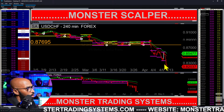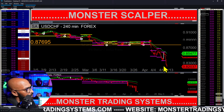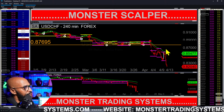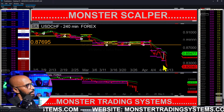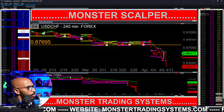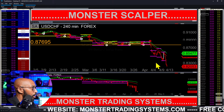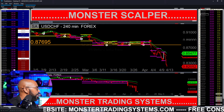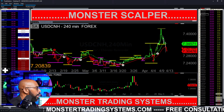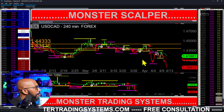It's a great short, but it's too late. All right, so our entry would have been here, but here is the price action here, so it's too late. It's a great trade, moving down nicely, but we missed it. So we wouldn't chase it from here. But USD Swiss on the 240, we're in that one. So these dollar pairs are really moving nicely there. So dollar Swiss, that's probably what you meant there.